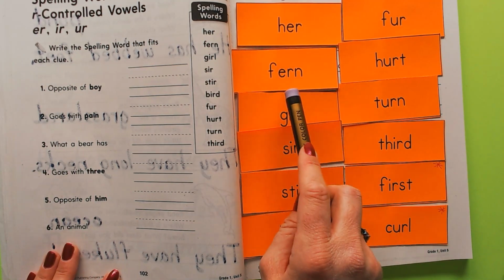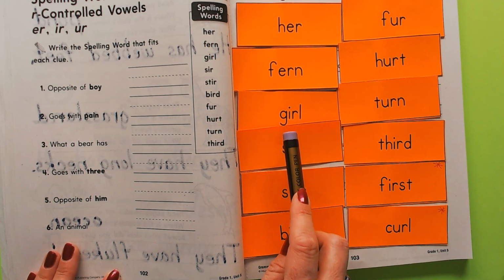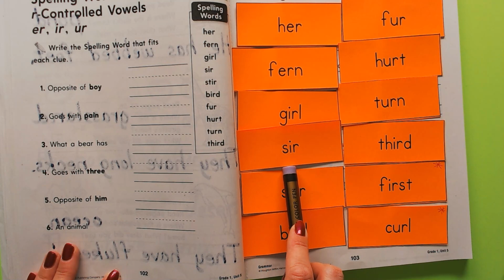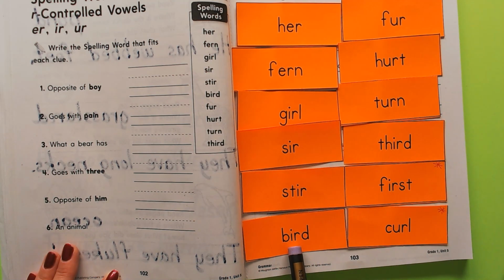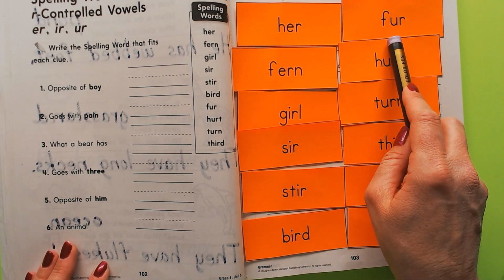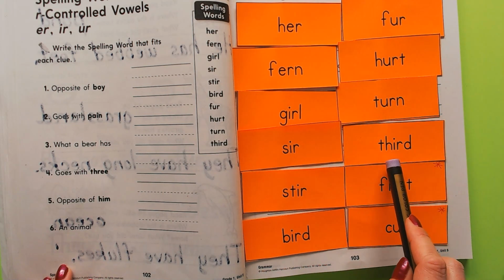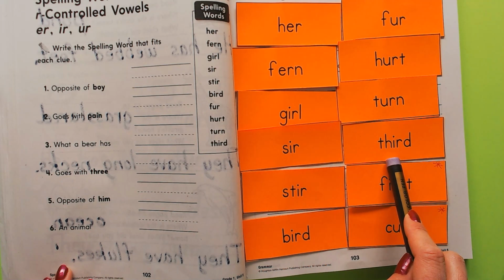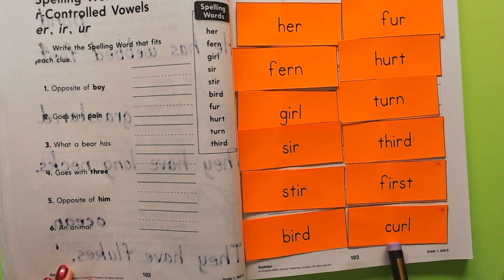Her, fern, girl, sir, stir, bird, fur. Are you reading them with me? Hurt, turn, third, first, and curl.